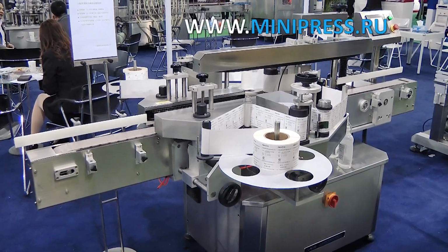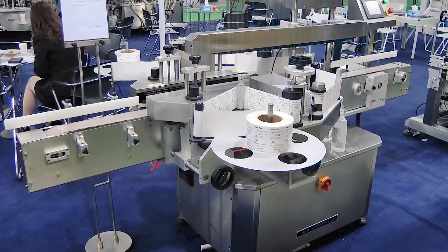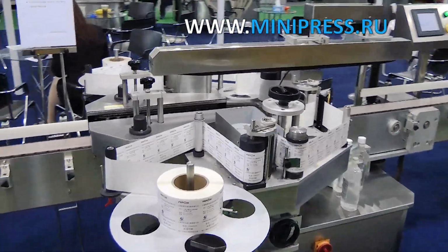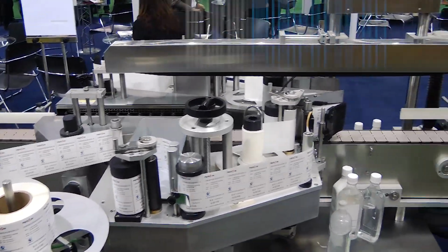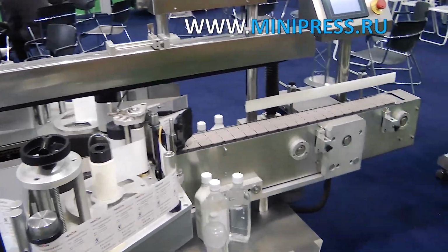Last year our plant became part of a large production association in Arkhangelsk that produces medical drugs. We got new orders, and we expanded production. For this we had to buy equipment for automatic application of labels. Previously, the labeling procedure was done manually, which did not provide the necessary productivity and the necessary quality of adhesion.